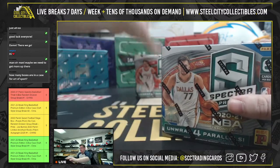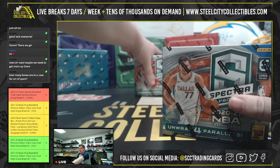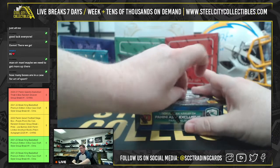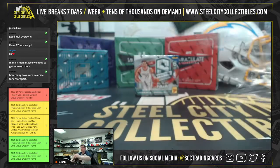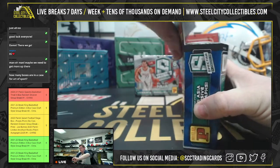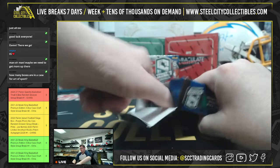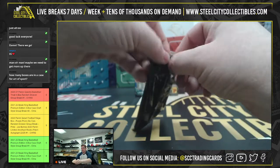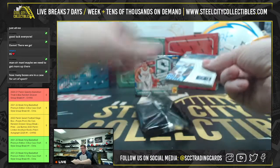All right, four parallels each box. You get two red, two green, and then one either extra parallel or autograph. All right. Because again, you saw the various different Asia exclusive autographs you can get that are possible.